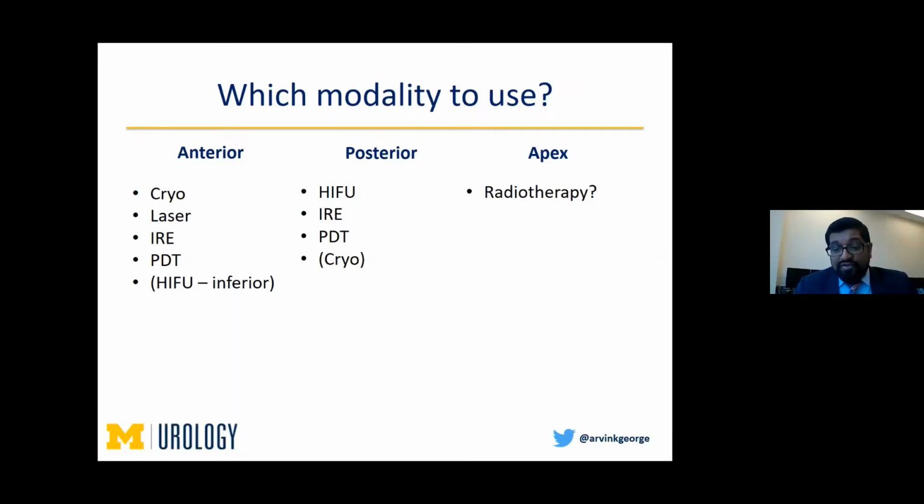But posteriorly, HIFU gives you the greatest degree of precision. But you can also use IRE, PDT, and even other modalities are quite feasible posteriorly. However, the more experience that you get, the more comfortable you are with treating more complex lesions that are closer to vital structures. It has been proposed that radiotherapy could be the optimal approach at the apex, and the reason for that is dosimetry is a science. There are textbooks on dosimetry, and there's a good understanding of where you place your treatment and your margins, and certainly it could have great potential in other areas of the gland as well.